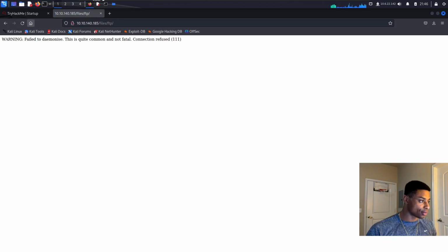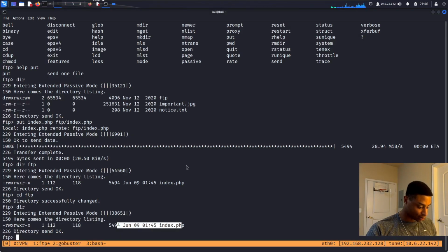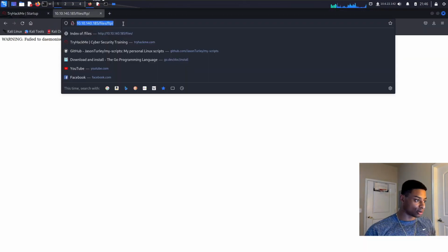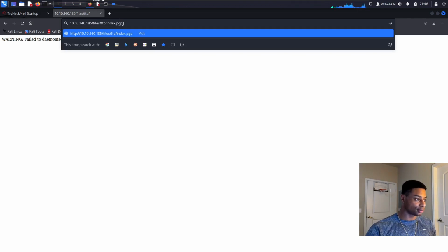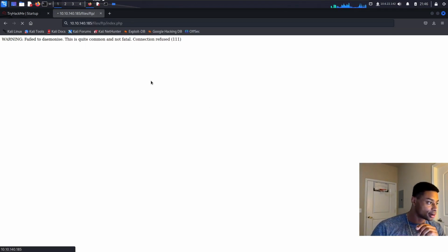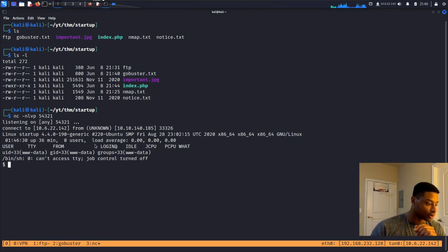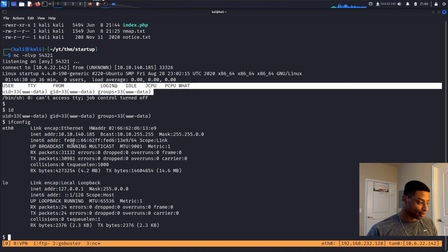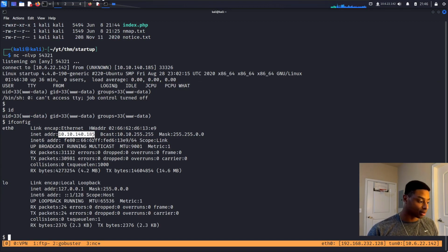Ooh, it doesn't like that. Let's see if we can roll with this. Let's start a netcat reverse listener, port 54321. Our file location is index.php. Hit enter. And here we see that the connection called back to us and that we got a shell, right? It prints out the user we currently are, www-data. And I can hit enter, I can do id. Yep, I'm still www-data. I can do an ifconfig since this is Linux. And we get the IP address of the web server that we're on.